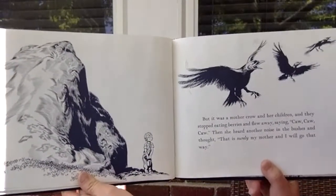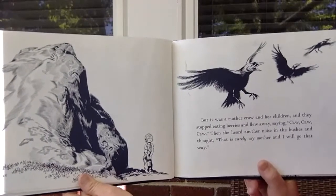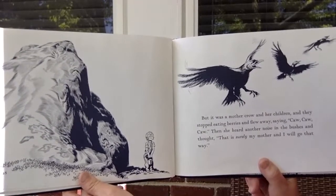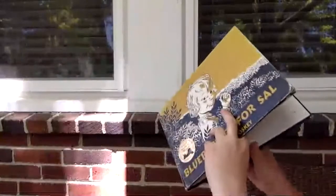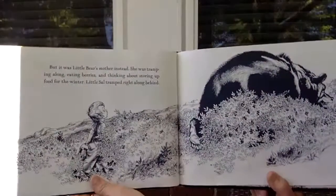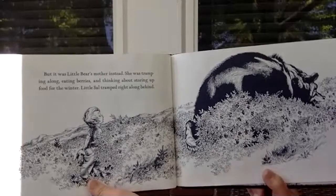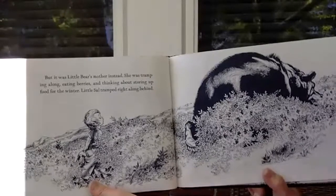But it was a mother crow and her children, and they stopped eating berries and flew away, saying, "Caw, caw, caw." Then she heard another noise in the bushes and thought, "That is surely my mother, and I will go that way." But it was Little Bear's mother instead. She was tramping along, eating berries, and thinking about storing up food for the winter. Little Sow tramped right along behind.